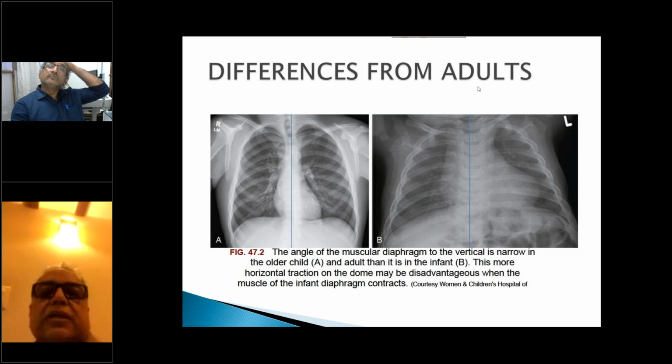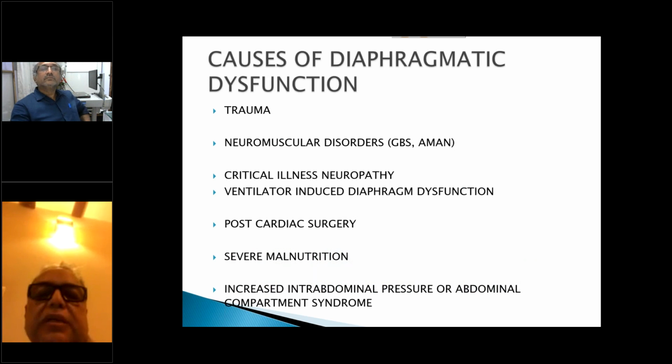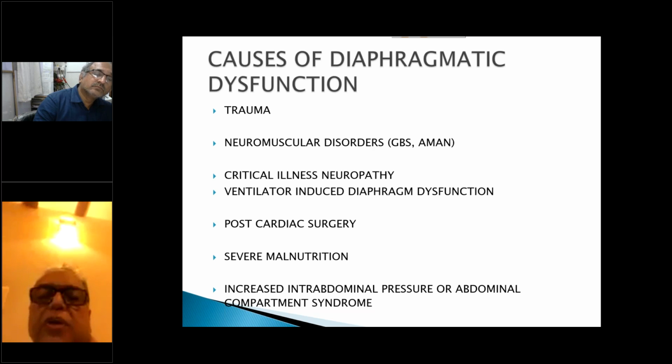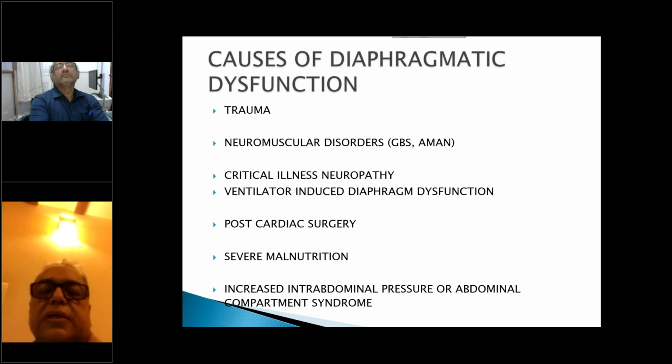So many causes are there, and especially in a cardiac patient, we should always look for phrenic nerve injury, and then trauma, neuromuscular disorders. Especially in Guillain-Barré syndrome, we can have diaphragmatic involvement, and that will prolong the duration of treatment and the duration of stay in the ICU. Critical illness neuropathy is an entity which will affect the peripheral muscles as well as the diaphragm. So whenever you are assessing a patient for critical care neuropathy, always get an assessment of the diaphragm, either by nerve conduction studies of the phrenic nerve or by using the eddy currents. Severe malnutrition in our country, because of diffuse muscular dystrophy, the diaphragm may also get involved, and any patient who has increased abdominal pressure can also have diaphragm dysfunction and can lead to respiratory failure.